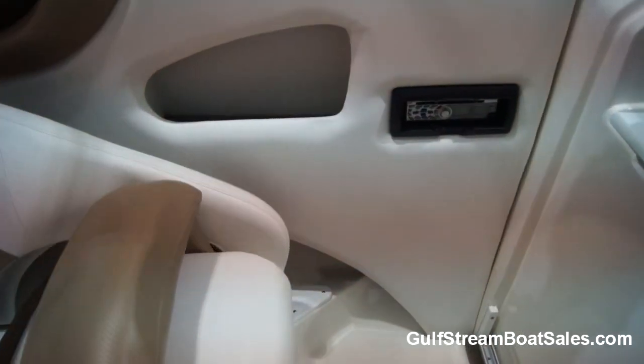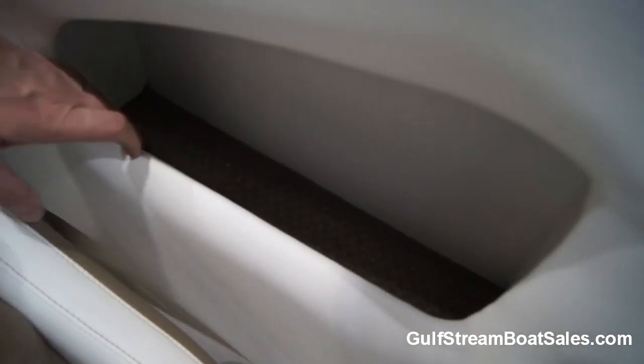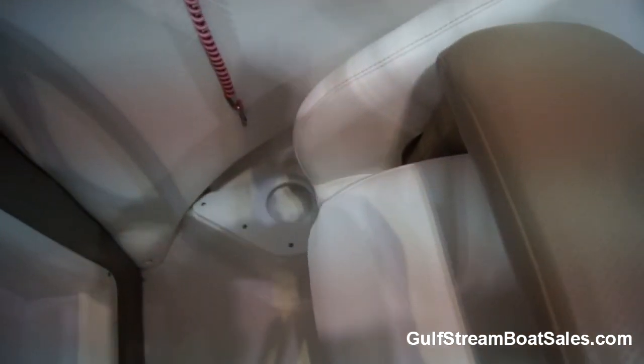Over on the passenger side of the boat, we've got another little integrated cubby hole for storing things like phones and keys. And then there are little molded-in storage bins down at the deck level, with two more cup holders on the passenger side and on the driver's side. So lots of cup holders throughout the boat.